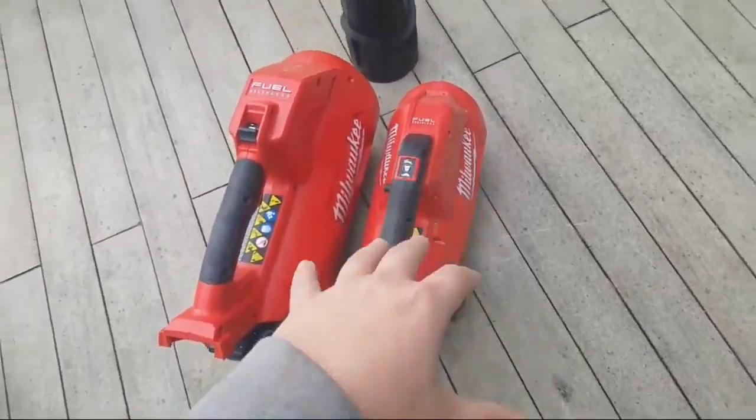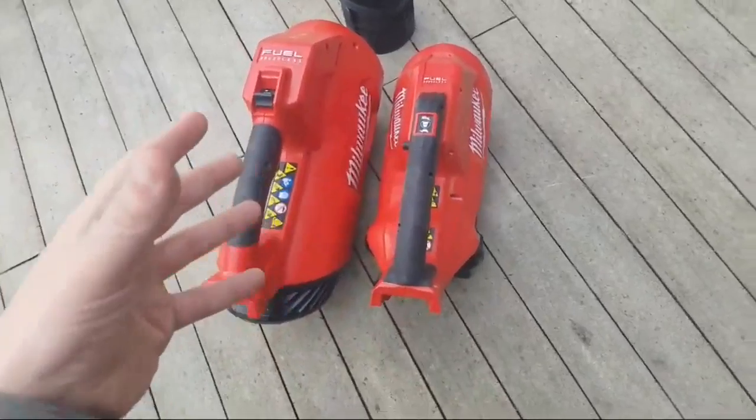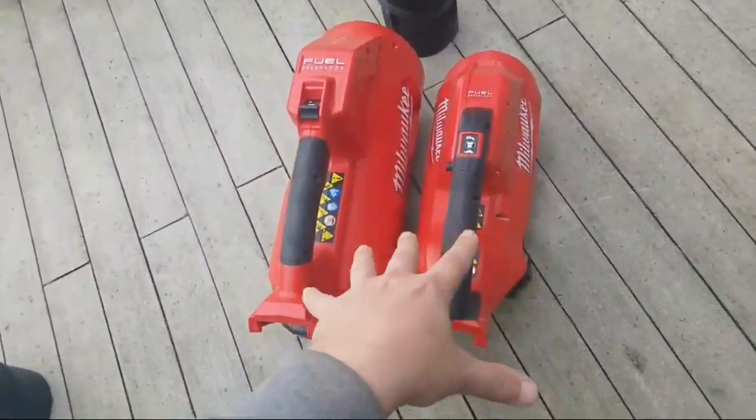But the big difference is the weight. And it's not just the weight, it's the way it's balanced in your hand. Again, the big thing with this blower is it runs fine. There's no issues. Again, both the same 450 CFM.